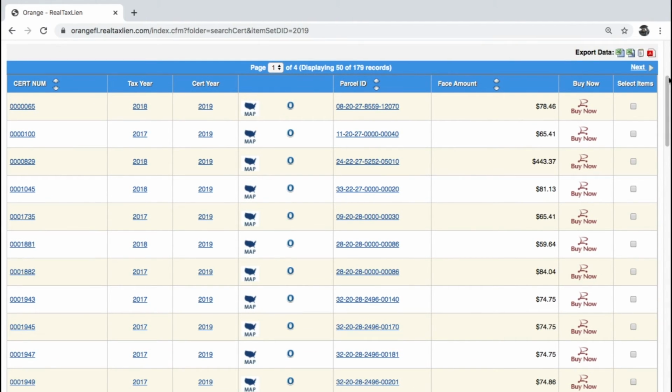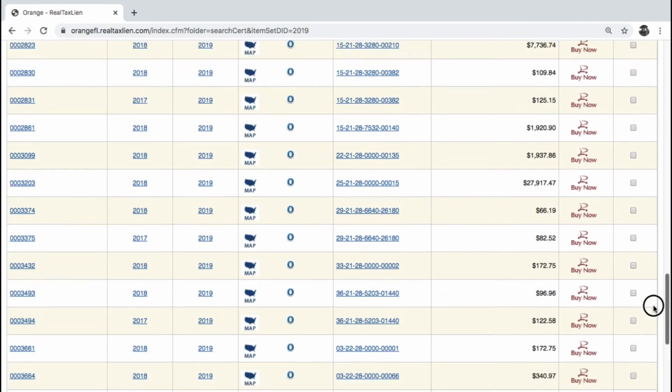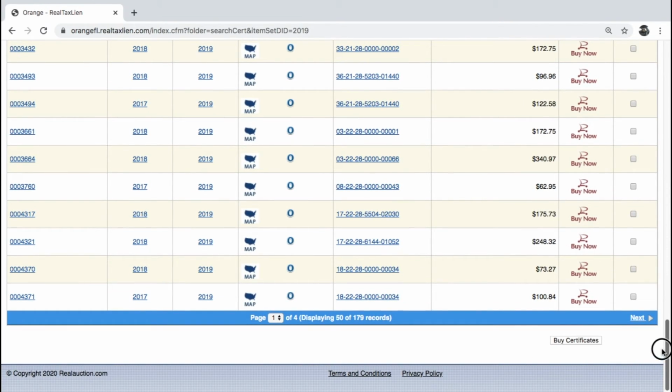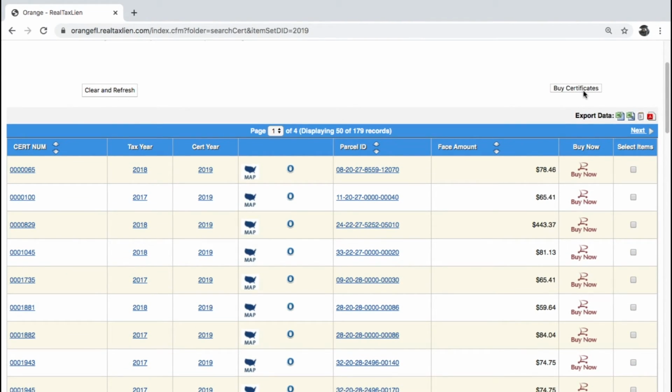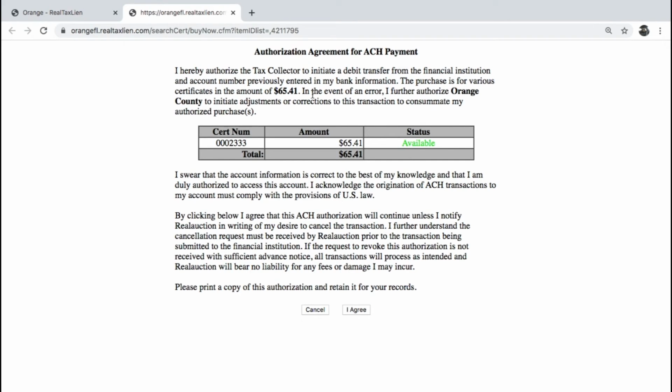So that's another way. You can go click on the ones you like, keep going through like 179 records, hit next, keep going on, click on all the ones you want to purchase. At the end, you come back up, hit buy certificate. The certificate I'm buying today is $65.41. This is the certificate number. So when you make the purchase, you're gonna get a certificate letter in the mail. So what you're gonna do is hold on to that certificate.